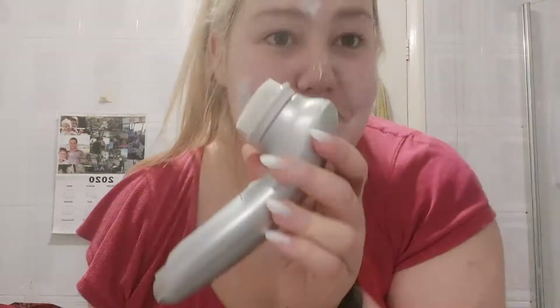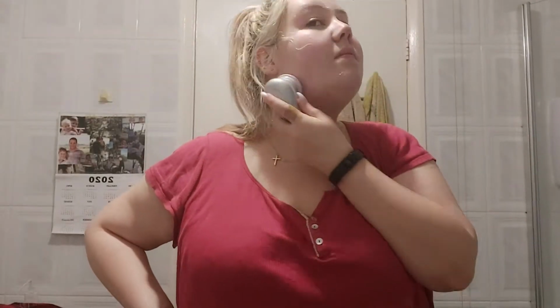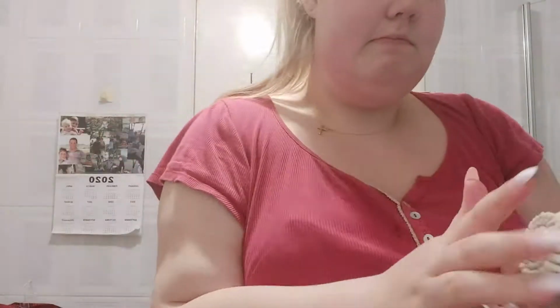I then use one of these machines. I'm not really sure what it's called, but basically it rotates and just gets the moisturizer face wash into your face. I'm not really sure what it does, but it feels nice and I think it works. I've been using this for years as well, and I love it.